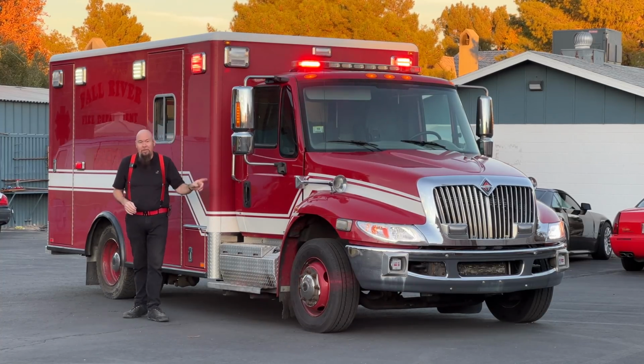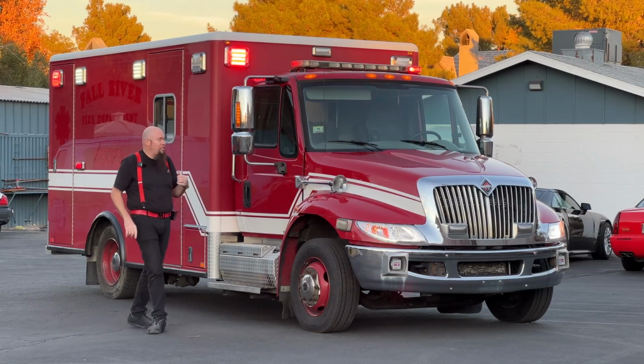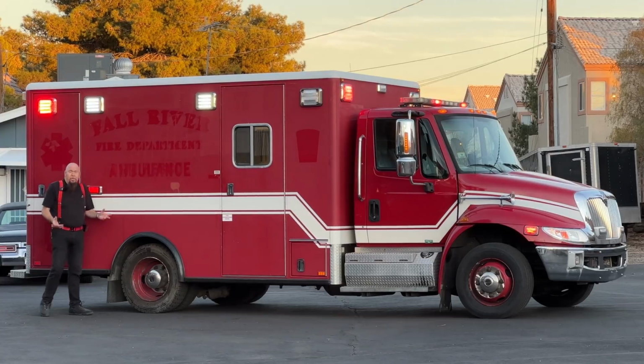You've seen these trucks everywhere. You see tow trucks, dump trucks, water tankers, tractor trailers. You see these everywhere. I've always wanted one. Now I have one. So a little history on this thing.